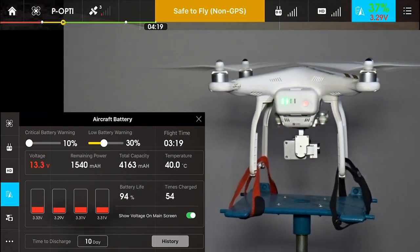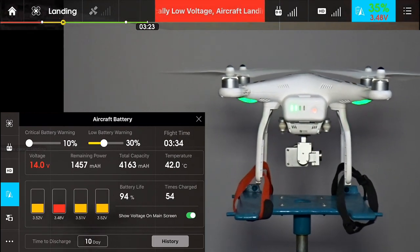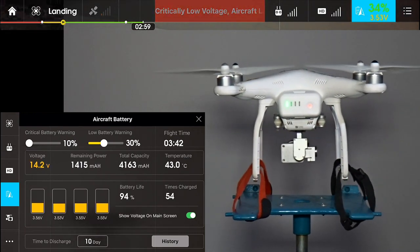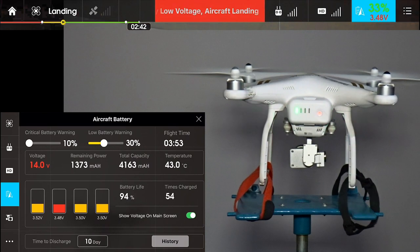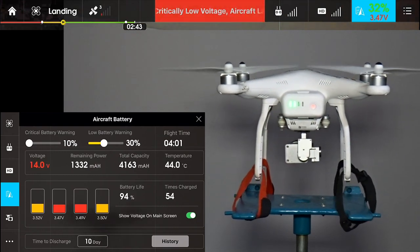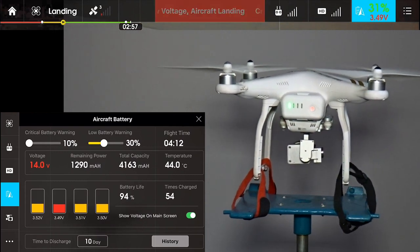Speeding up the motors increases the power demand and the battery voltage sags to the critical level. Applying full power keeps the Phantom in the air during the self-landing program, and the voltage recovers a bit from the previous power demand. The critical voltage alarm could be manually cancelled, but I landed.